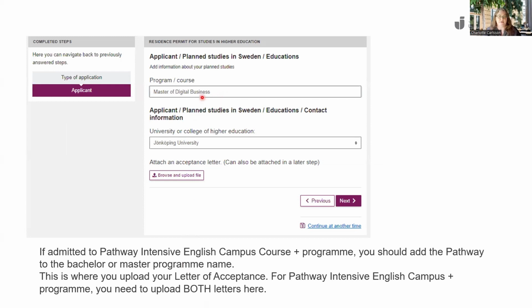Then you're gonna write down what you're admitted to. In this case, we said it's the program Master of Digital Business. Then you find Jönköping University in this drop-down box. So you click there, drop down, and find Jönköping University. And this is where you attach your acceptance letter. And if you're admitted to Pathway Intensive English Campus course, as well as a program, add both. Upload both letters here and add the name Pathway Intensive English Campus to the program name.